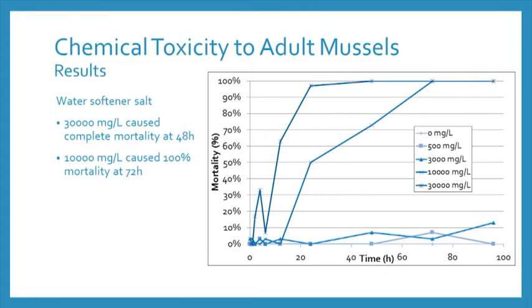And then lastly, water softener salt took 48 hours. I had one stubborn mussel that did not die at 24 hours. I consider it most likely to be a product of water softener salt having a higher level of impurities in it, because it doesn't need to be as pure if you're using it just to soften your water.